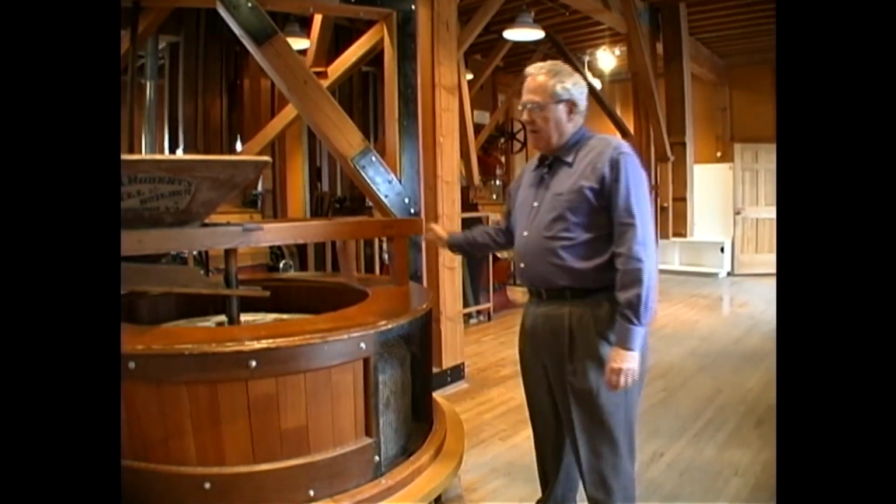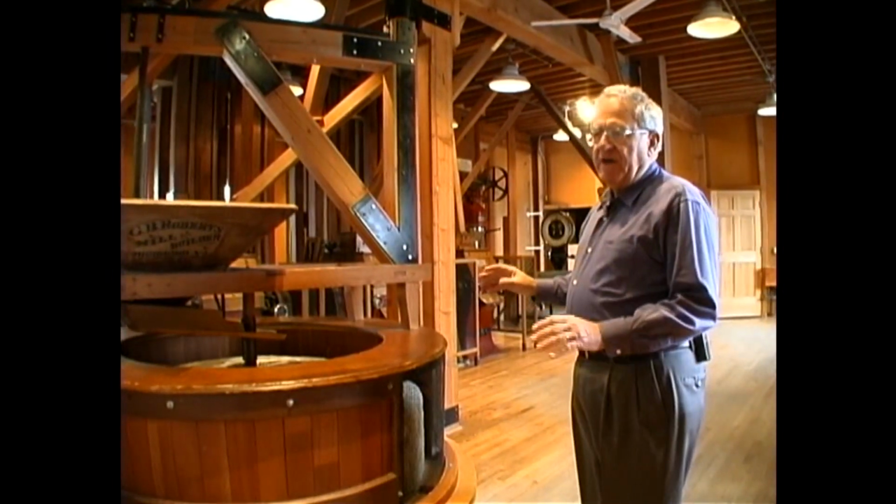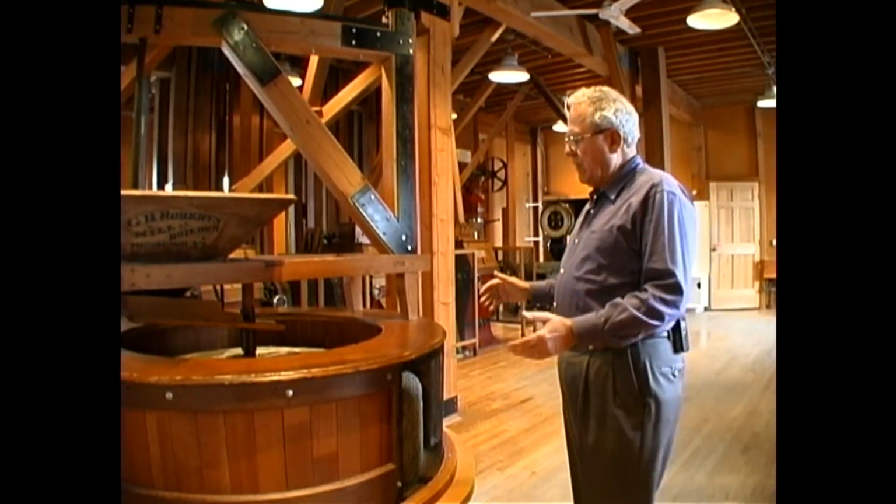We have just seen a flour manufacturing setup that is very similar in process to what we do today.